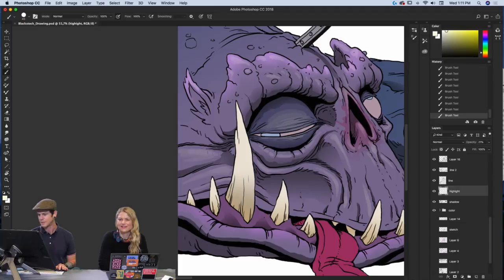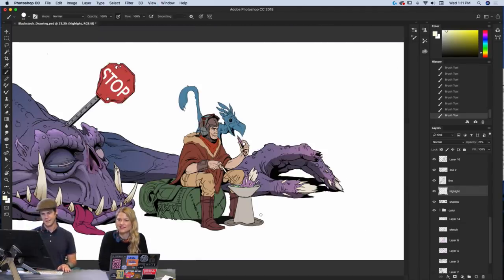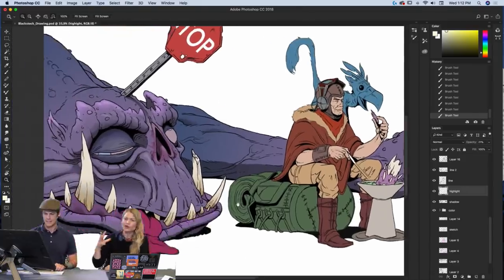Oh, the monster's really coming to life with those highlights. It's so rad to see. And so now you're starting to see, okay, what if we start applying this to the entire piece? We're going to get the folds of the skin and his shiny little warts on his head.